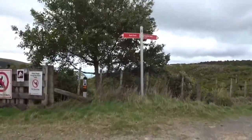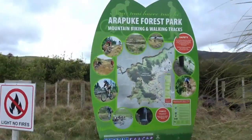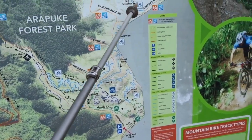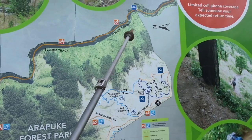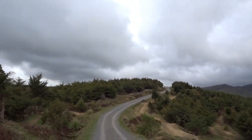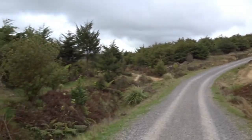It takes Backtrack, which goes that way, but I am heading across this way. So I'm here and I follow the road around all the way around here, and then there's a track that actually drops down into Sled Track. It's a shuttle. This is a mountain bike park, so they do daily shuttles in the weekend, so you can go all the way down to the bottom. Lots of pretty cool tracks in here. Palmerston North Mountain Bike Club have done a huge amount of work here, absolutely brilliant.